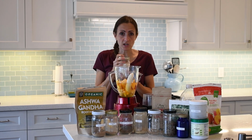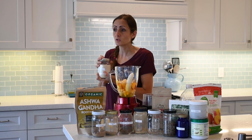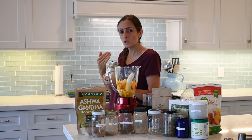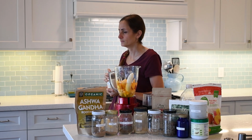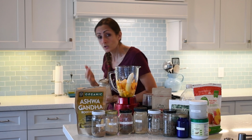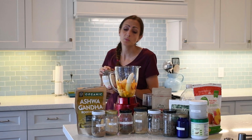So what you do for muscle testing is you hold the herb in your hands and you just kind of stand still, and your body's going to sway one way or another to see if your body really needs it. So I'm going to hold this and see. Okay, because I leaned forward, that means yes, my body wants it. If I leaned backwards, that would be a no.